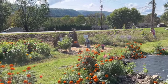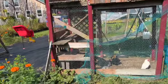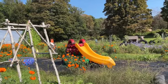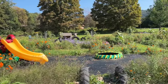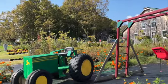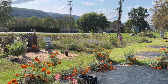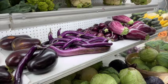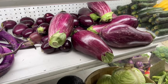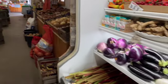The kitty scarecrows over there. The toy tractor. Oh my God, this is wonderful. Anybody that wants to paint gardens, my video cut me off. I have to keep deleting stuff, but I wanted to show you this red eggplant. Oh my gosh, so pretty. So pretty.